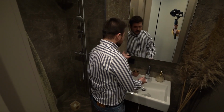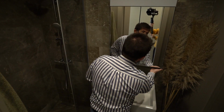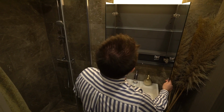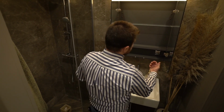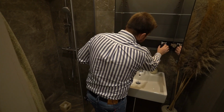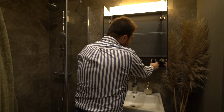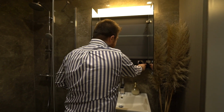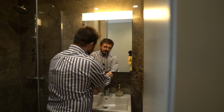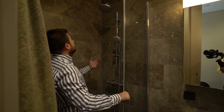And here we have nice design here via small button. You turn on and turn off the lights. You have nice space here for the pharmacy, pharmaceutical things. And it's a small detail, but this stainless steel corner is for you to charge your shaver. They thought about it. Again, we have nice walk-in shower here with the waterfall.